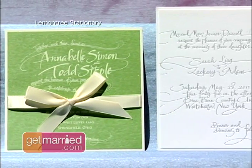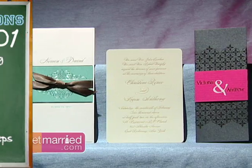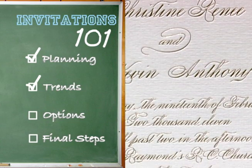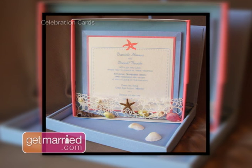Things that are popular right now are very contemporary, very modern, very colorful, lots of reflecting on themselves and their personality and things that they want to reflect in their wedding. Brides love letterpress. That's one thing that seems to be the hottest trend. And we do a lot with silk and fabrics. Boxes seem to be a big trend as well. We ship a lot of our invitations in boxes.